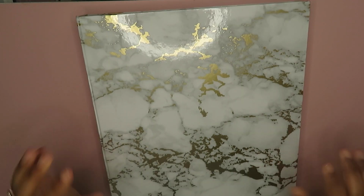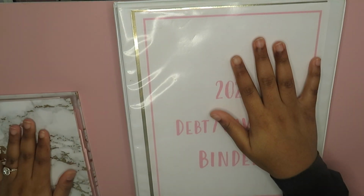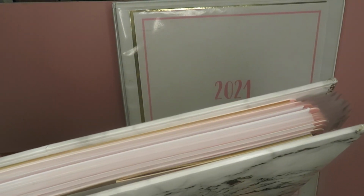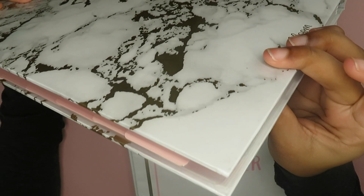And yeah, so another addition that I'm going to be using is my debt and savings binder. So I did try to put everything in this binder, but you guys, look at it. It's packed. It's packed. So I was like, I'm not gonna sit there and stuff this poor binder anymore. Like, it's packed to the brim.